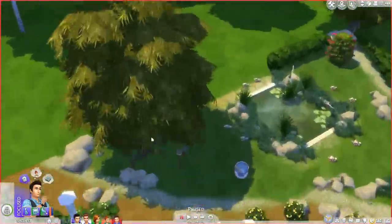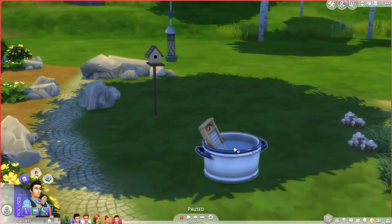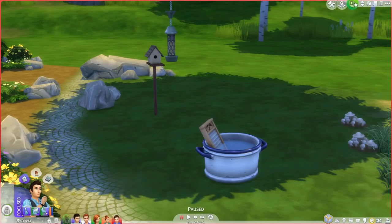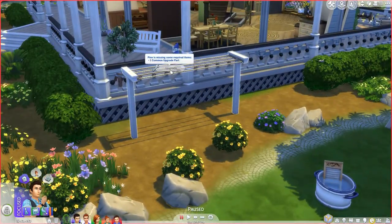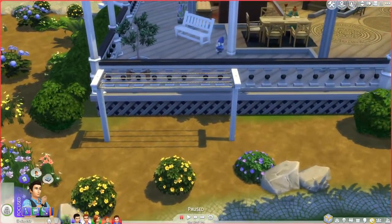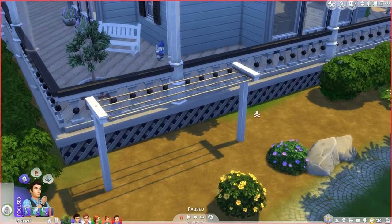Oh, and I have two more things. Just remembered. So excited about this. Look at this. Oh my gosh, you can add flowers. I can launder my clothes with snapdragons. We're going to be doing that in just a second here. And you can hang your clothes right over here. Apparently, you can also upgrade your clothing rack. But this is the beautiful clothing line that's right out here.